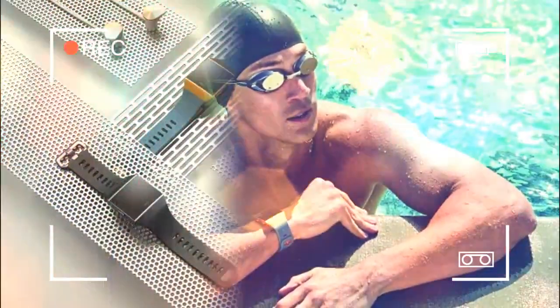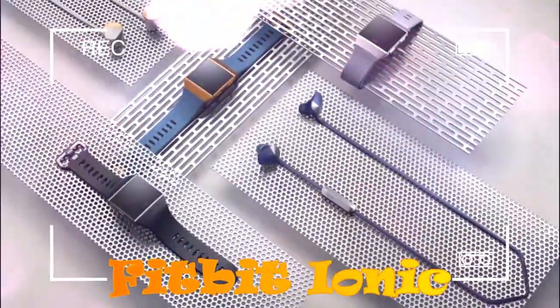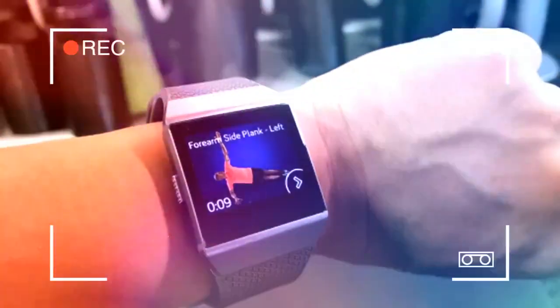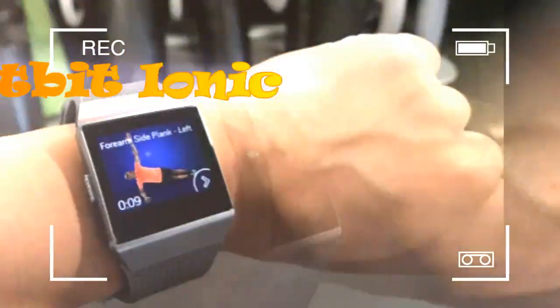The device and experience on my wrist is far from the final thing, so for now I'll focus mainly on the day-to-day aspects of wearing the Fitbit Ionic. Fitbit Ionic, Design and Screen.